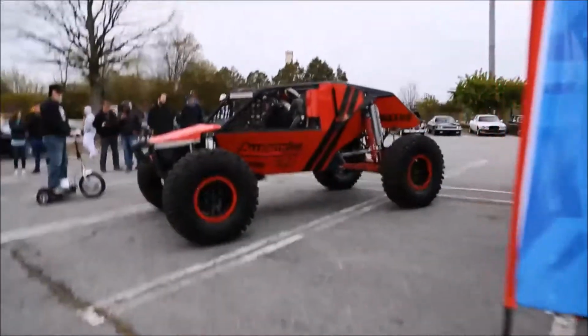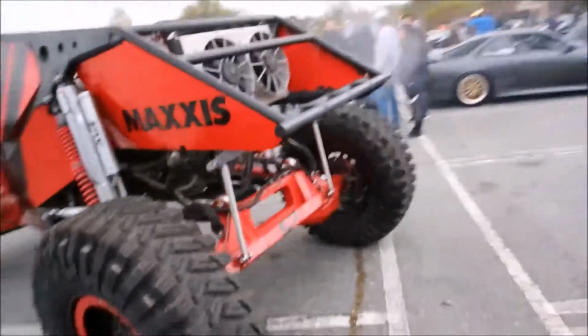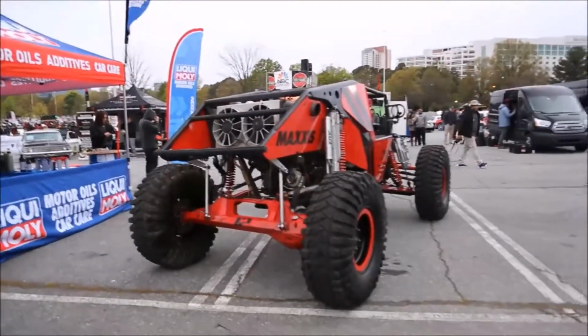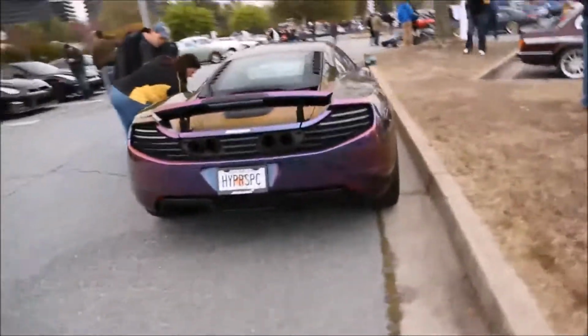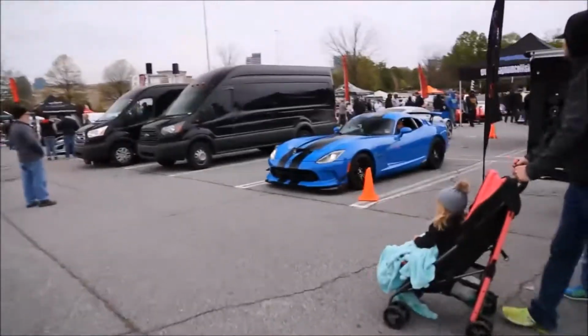What is this? What the hell? Got the Plácida from McLaren. Yeah, there's a few GTRs. Ooh, she's touching it. Don't touch it. Stop touching it. It's a base Viper GT. Jesus.